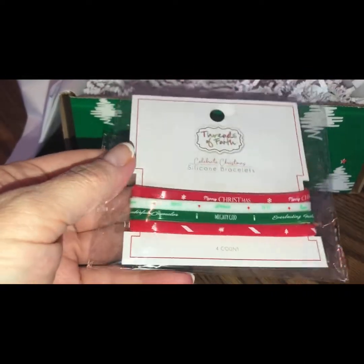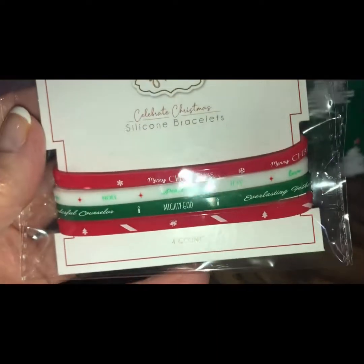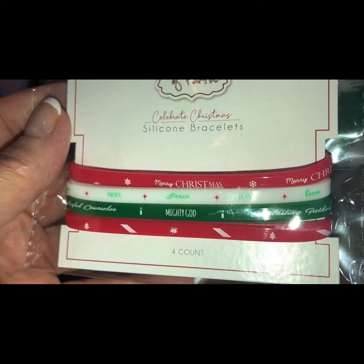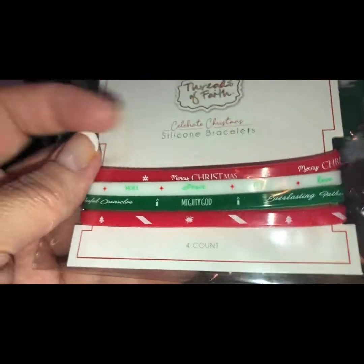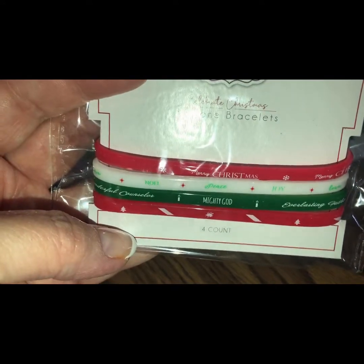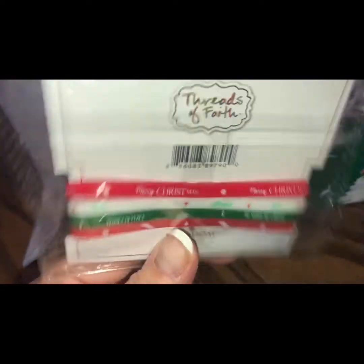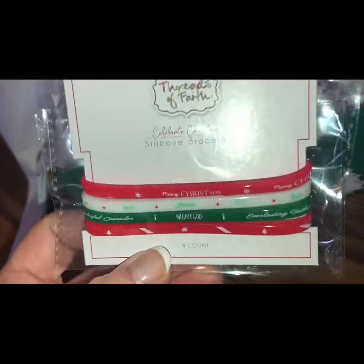Okay, so the next are silicone bracelets, celebrate Christmas, threads of faith. So there's a red one that says Merry Christmas. White one, I'm trying to see what it says, Noel. The green one, greetings, mighty God. And the red one looks like it's just some red with a little bit of decoration, like a little white Christmas tree and stripes. So those are neat.